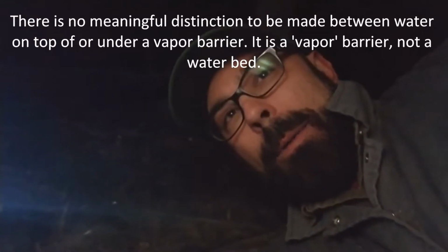I would note, because it seems to come up quite a bit, there's no real distinction to be made between water being on top of or under a vapor barrier. A vapor barrier, the plastic that's on the ground, is a vapor barrier, not a water barrier. It's not a water bed. It's intended to keep water vapor down. So if I note water on top of or underneath a vapor barrier, the only reason that I'm noting that is just to give an idea of where the water is located, not to make a distinction about the importance of the water.